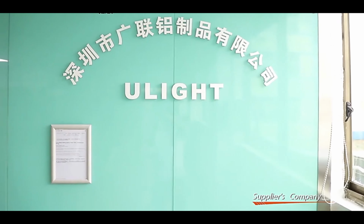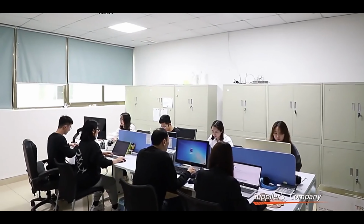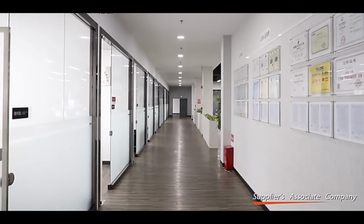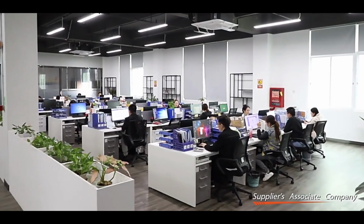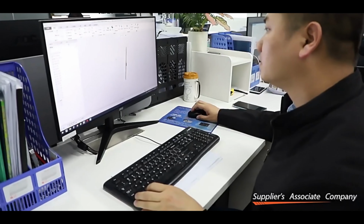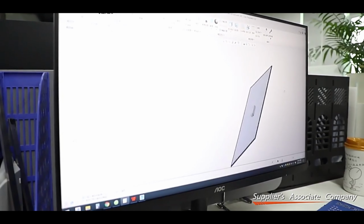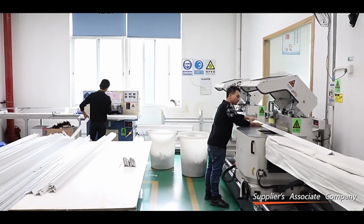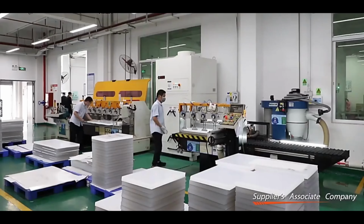Shenzhen Aluminum Products Company Limited, also known as ULIGHT, has 10 years' experience in LED lighting R&D, manufacture and sales. We are specialized in providing LED shop lighting products including DC power track, magnetic light bar for shelving light, customized light guide panel, light box for advertisement, illuminated price tag for branding.